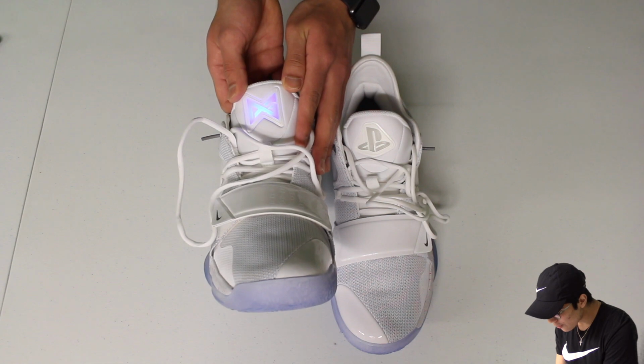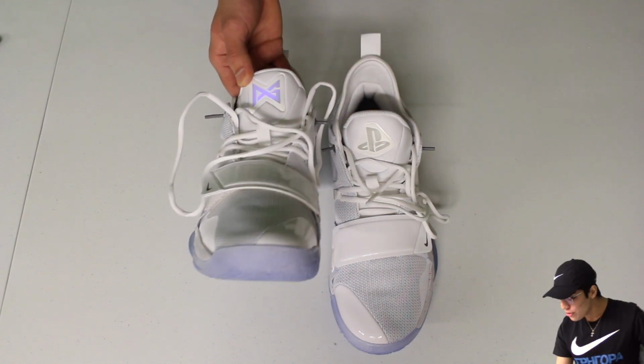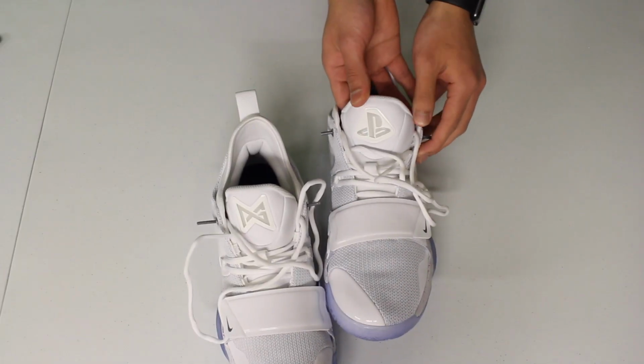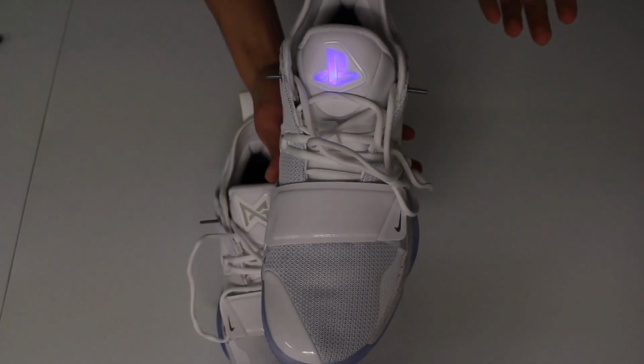Oh! Okay, so do I turn it off? Oh! No way, dude. It does the little thing that the PlayStation controller does when it charges. Yo, I swear I'm a little kid. All right, let's see the PlayStation one. Why does it, whoa, it looks different on the DSLR. That's not right. Why does it look purple, bro? The light is blue. Am I colorblind?